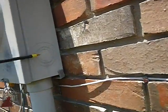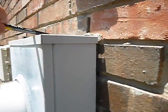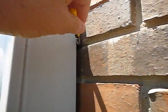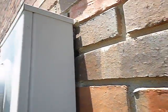The electric meter is on the east side of the house, and the sides and the top should have been sealed to help prevent moisture infiltration. If my pen can get in there, water can get in there. Just saying.